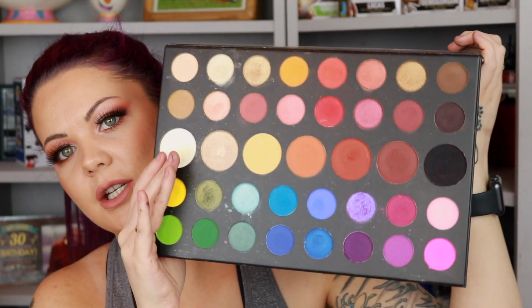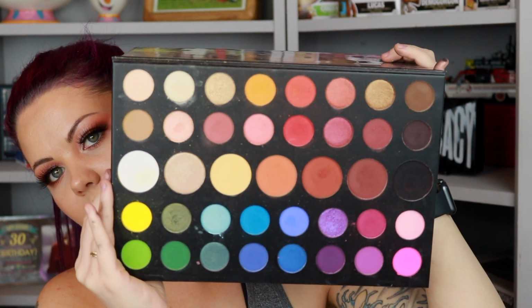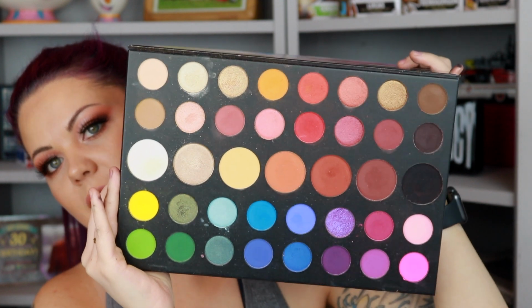Okay, so last, and this is just because it's the biggest and it was on the bottom of the pile, is the Morphe James Charles palette. I've actually just stuck my little thing up here so that I can see what shades they are. That's what it looks like. Obviously, if you haven't been living under a rock, everybody knew what this palette was.